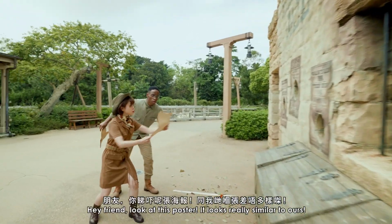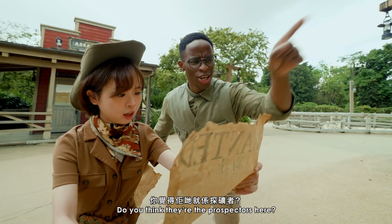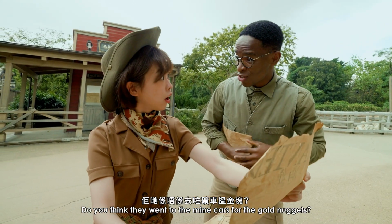Friend, look at this poster. It looks similar to ours. Do you think they're the prospectors here? Do you think they went to the mine cars for the gold nuggets?